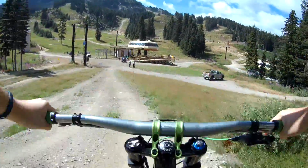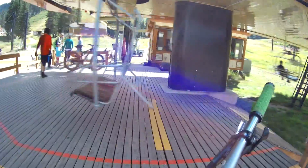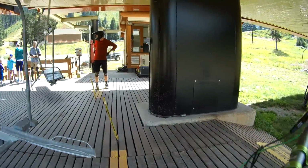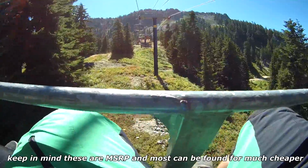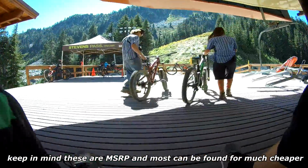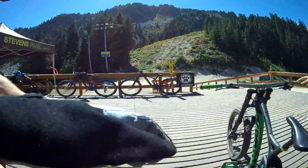Today we're going to be going over my 5 best value full face helmets for mountain biking. Now, not all of these have the ASTM downhill certification, but these all come under $100. They're usually pretty much right at the $100 mark for the ASTM ones. It's very hard to find full face helmets that are under $100 that offer ASTM protection and good comfort.